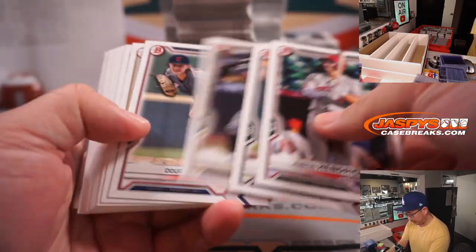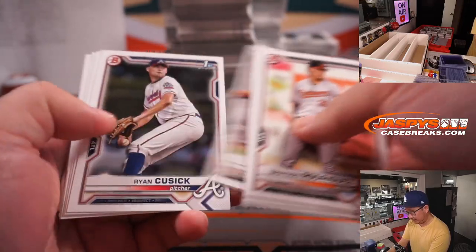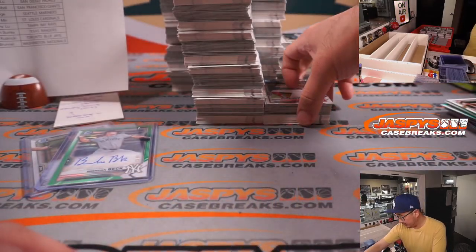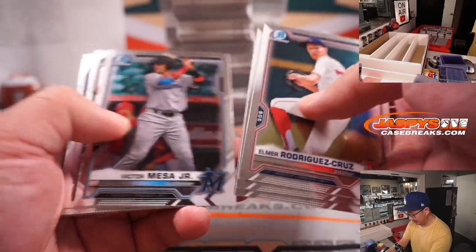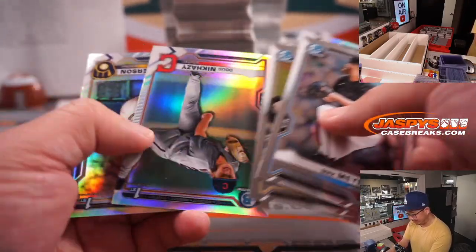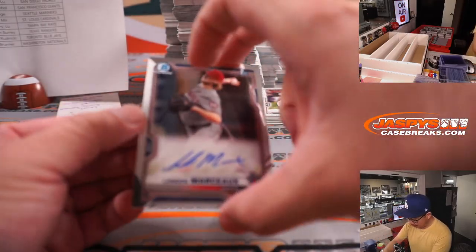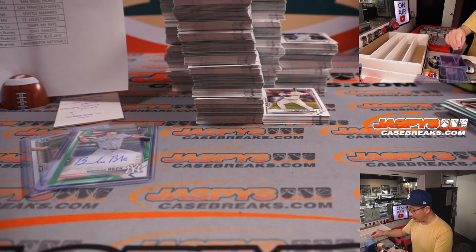So I'm hoping we'll see some of the 2021 names start to really emerge in their second years, and then start to see some of the 2022 rookies really blossom too. So if we get all this lockout nonsense figured out sooner rather than later, then I'm hoping for a really nice year in baseball collecting. At least rookie-wise.